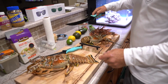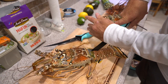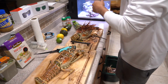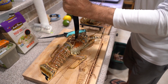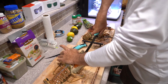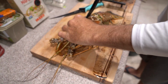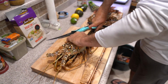We're gonna take this big whole lobster, split him right down the middle. Just like that. That was the easy part though. Anybody that's ever cleaned lobsters knows that's the easy part. And here's where you better have a good knife. Woo, cut through it pretty good, I'm gonna tell you that. Now that brown colored stuff is his blood, because I had him on a cooler.